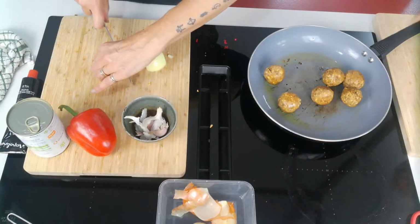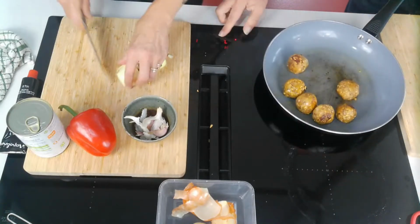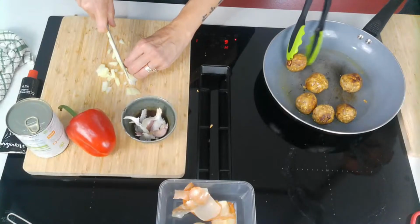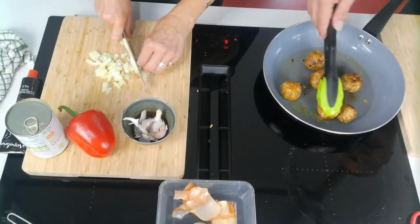Just checking on that hot pan now. Might turn it down a little there, Simon. Nice bit of colour coming on them. About 6. That'd be great, thank you. And then I'm going to dice those onions relatively small. Again, no real chefy stress pressure.